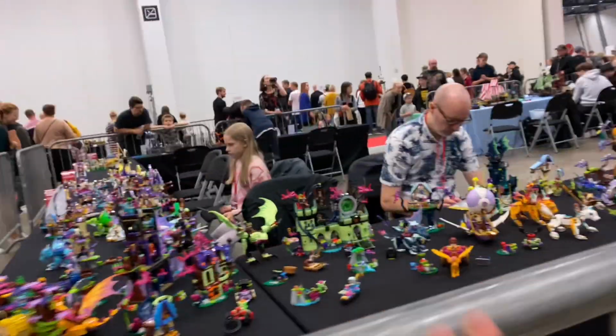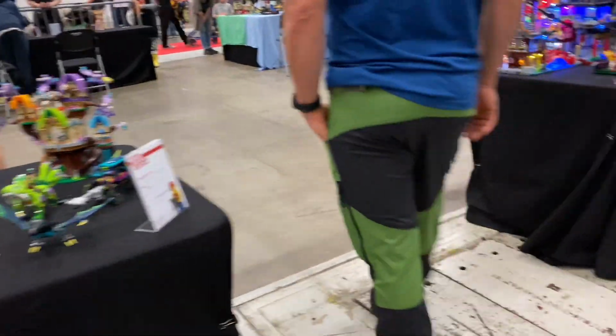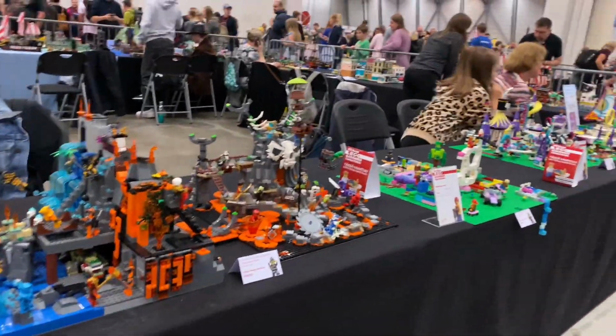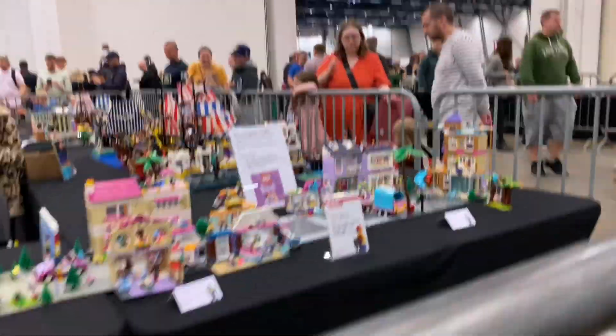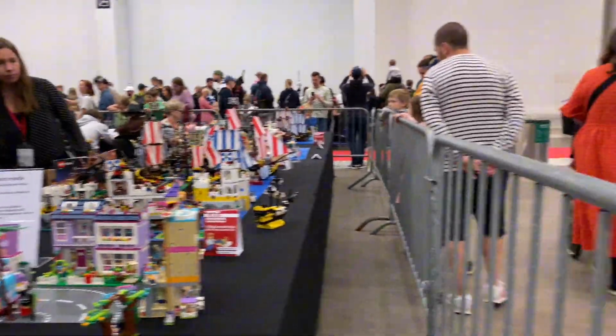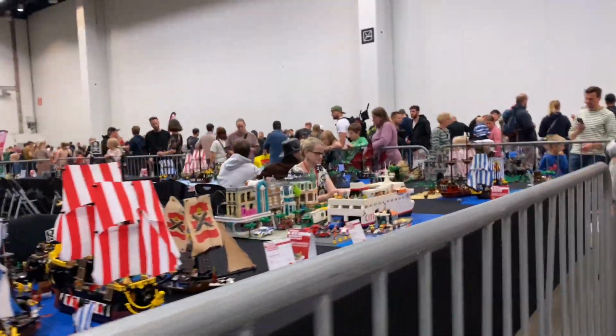And here we see some custom. Are these friends? I don't know. But here we have a lighted up Ninjago marketplace. What is just looking marvelous. And all sorts of Ninjago sets. Here, just a little bit of friends. On this side. And here we got some pirates.